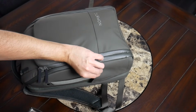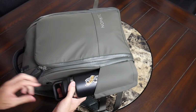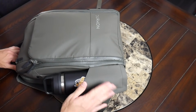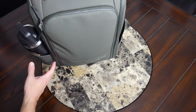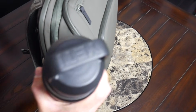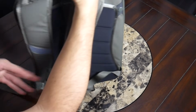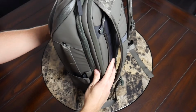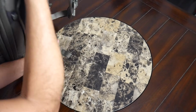So you have the magnetic flaps that keep them closed against the bag when they're not in use. And then there is a lot of elasticity, so my 26-ounce Yeti Rambler is able to fit in there. The bag, of course, gets a funky look when you're using both of them, but you can't deny the space that it offers. And so that works out well. And because of the more rigid materials of the bag, it manages to stand up pretty consistently on its own.